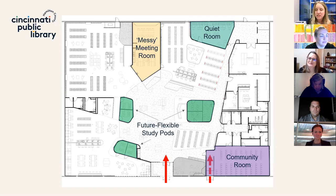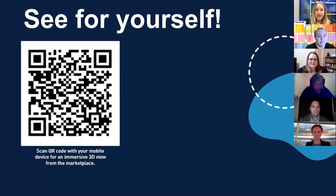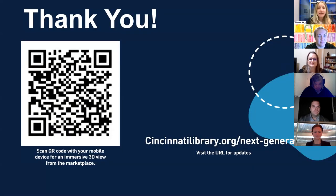We captured these. We do have a page on our library's website that updates everybody about each project. So again, the facilities master plan, we have several in the works, and Deer Park is one of our early projects as well. And you can see here the QR code as well as the URL.